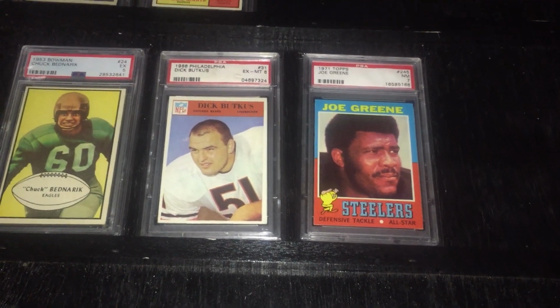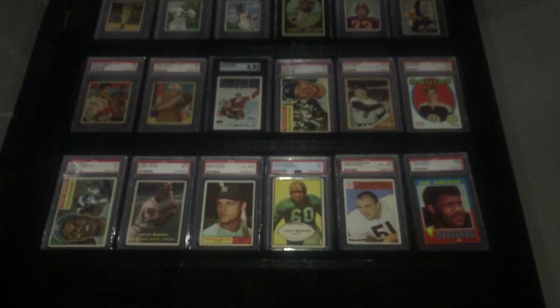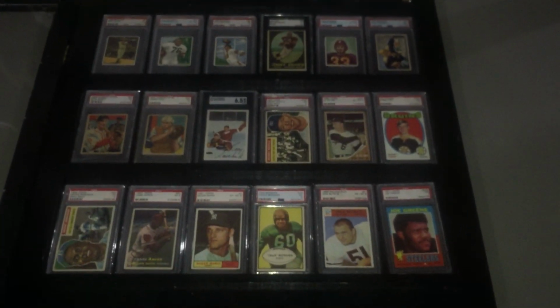And once I put these 3 in, I'll do it now. I'm going to have it down to just 2 rows left to do, and then this is going to be done. So there it is to date. It's coming along real nicely.